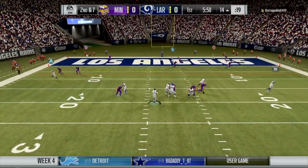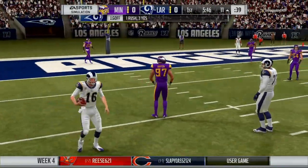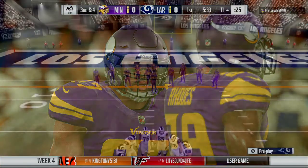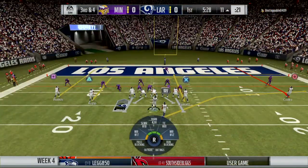Goff now looks to throw. And now he'll tuck it and run. He'll wind up with positive yardage. It's a gain of 3, but now it's 3rd down. Well, they were handed great starting field position on this drive, but now they face a 3rd and 4.